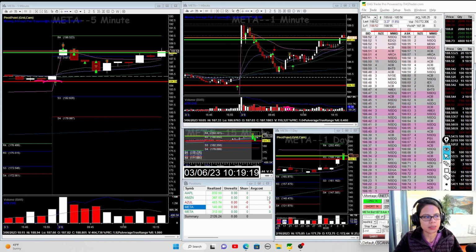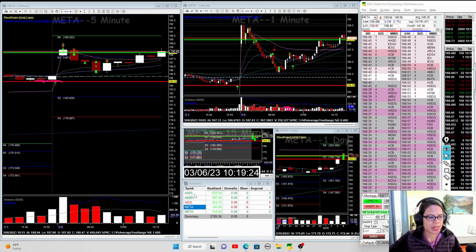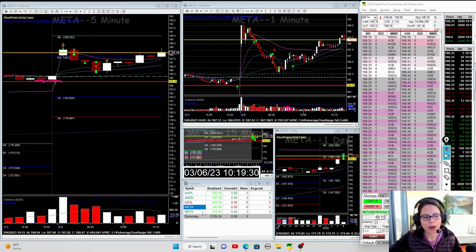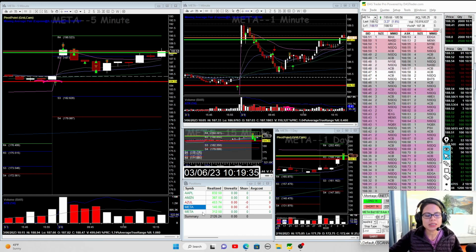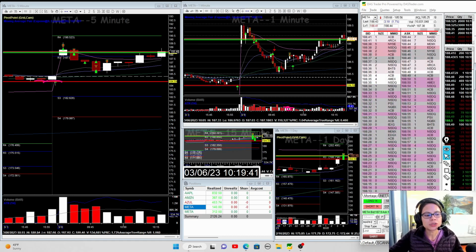The setup that I did was first the opening range breakout. So I did 3 opening range breakouts, Apple, Amazon, Meta, and then with Meta I went short as well, just because I saw that there was a pullback in the SPY. There was the VWAP as a strong resistance, so I rode that one to the short side as well.